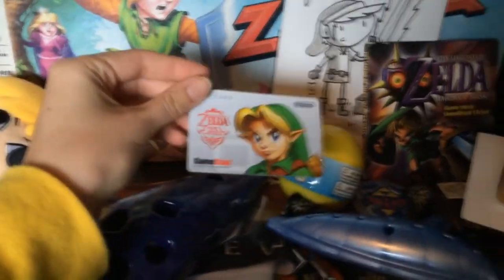What's this? GameStop gift card. I don't even know if I have anything on here. I might have just bought it because it was Zelda. Okay, like I said, I could spend all day.